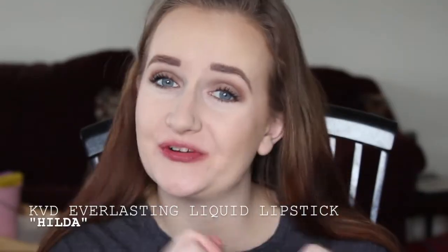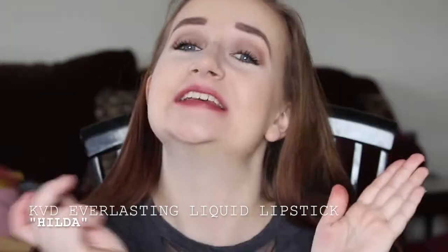And the next one is also another liquid lipstick by Kat Von D in the shade Hilda, which is another one of her animal sanctuary things. This is the worst application of lipstick I've ever done in my life. We're gonna go with it because I don't have the patience or the time. This is Hilda. It looks terrible right now, but it's basically like a really poopy brown. Sounds gross, but it looks great on some people.